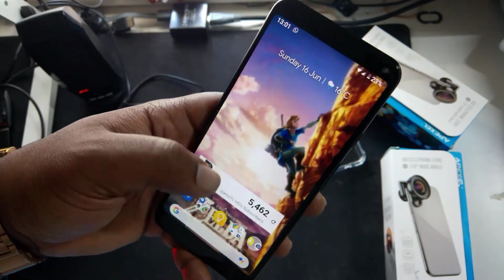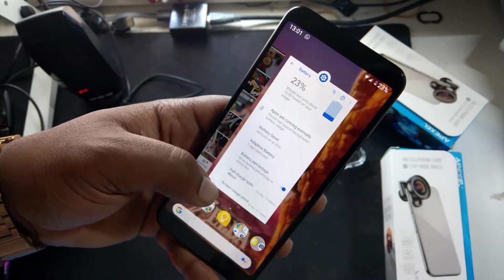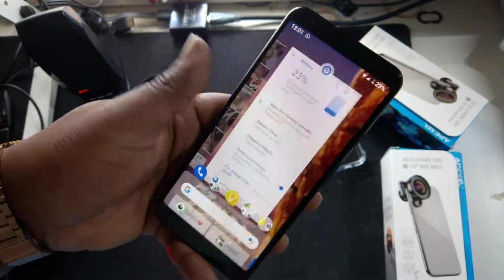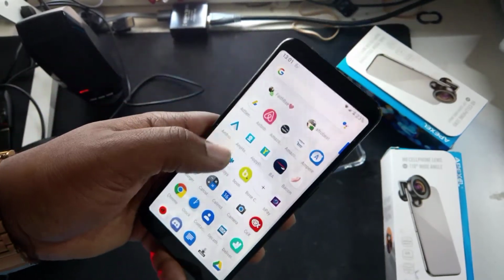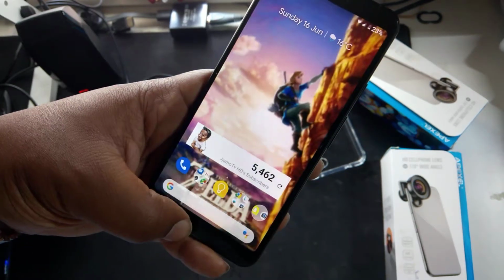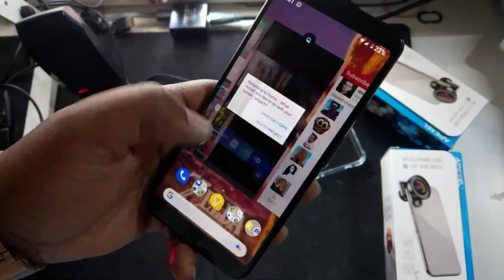One thing that does annoy me, which you'll see me do more than once, is when I swipe up, it just goes to multitasking and I have to swipe up again to get to the app drawer. I think it should just be one swipe to get to the app drawer. You can do a slow swipe, sorry, to get to the app drawer. But I just want to do a quick swipe, get to the app drawer and do my thing.